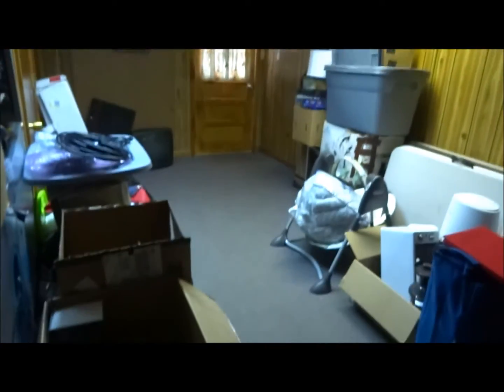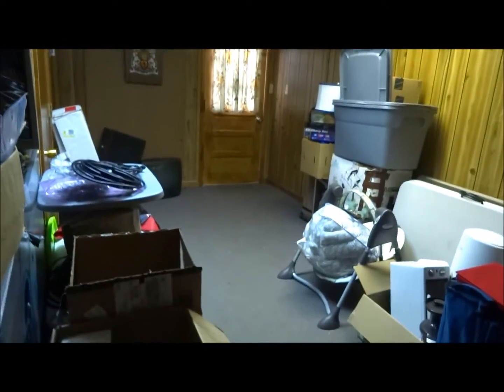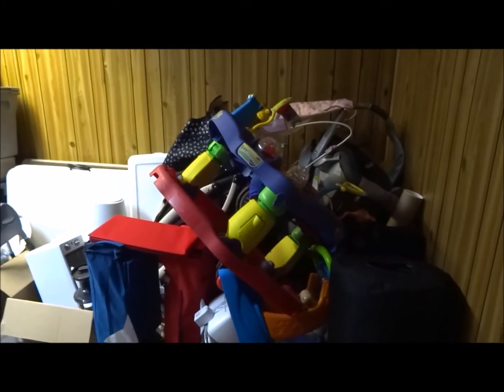So this is the other room. It's just kind of a storage room right now. It is carpeted, but it's the thin carpet, and when the water comes in, we are able to get it up fairly quickly and easily. But yeah, this is just kind of a catch-all room. There is a bunch of baby stuff that we have yet to use. I'm just waiting for the kids to get big enough.